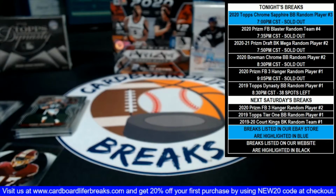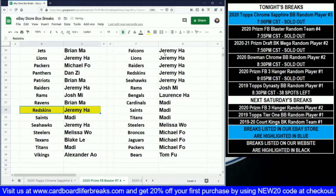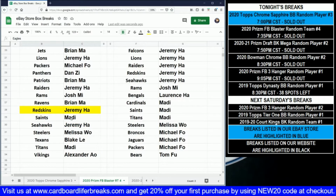Alrighty, now that we have opened all of our packs, let's go back through our list and see who got which cards. So we'll start with our rookies. Actually, we'll start with our insert. Our Terry McLaurin for the Washington football team, and that goes to Jeremy. Congrats on that. And then we'll go to our rookies. Our Quez Watkins rookie for the Eagles also goes to Jeremy. Doubling up, congrats. And then our Thaddeus Moss, of course, for the Washington football club, and that goes to Jeremy.